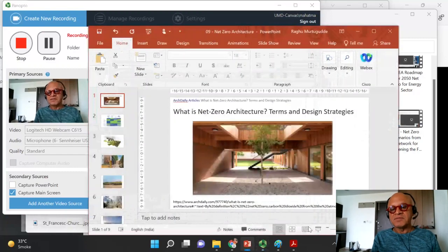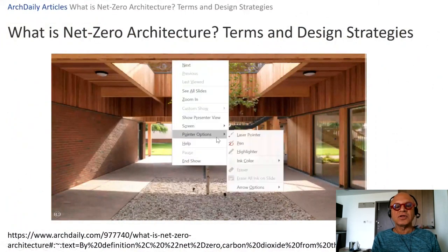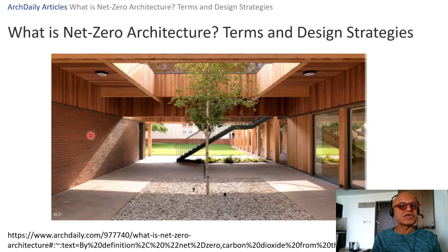Okay, just a very brief introduction to net zero architecture. I found this article just while cruising, and I thought it makes a couple of good points, and of course has very pretty pictures of buildings which are based on the net zero principles.